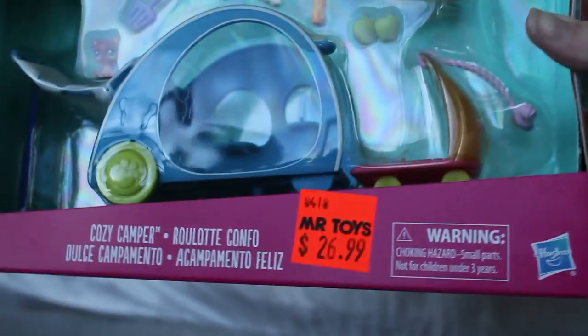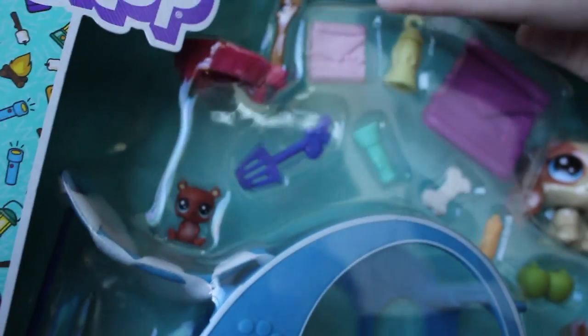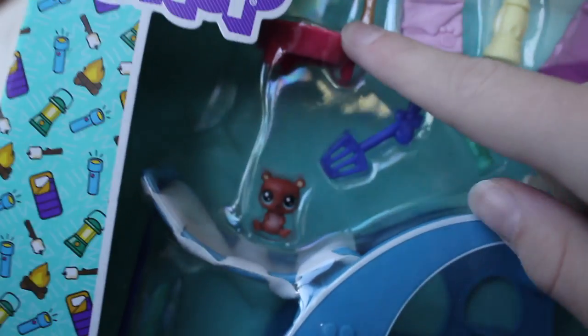And here I have a packet of LPS from Mr. Toys for $26.99. And it has this Cocker Spaniel right here. And it comes with this little blanket, this drink bottle, this caravan or camper van, this little scooter, and some more accessories. This tiny little bear and a chair with a spatula, torch. This seems like a camping set.